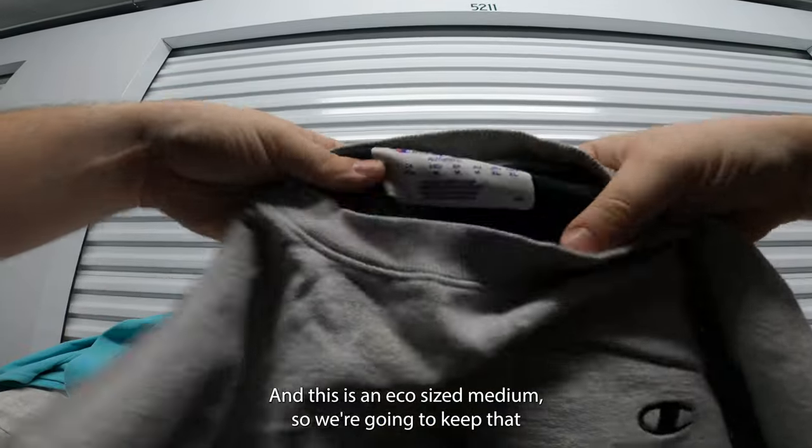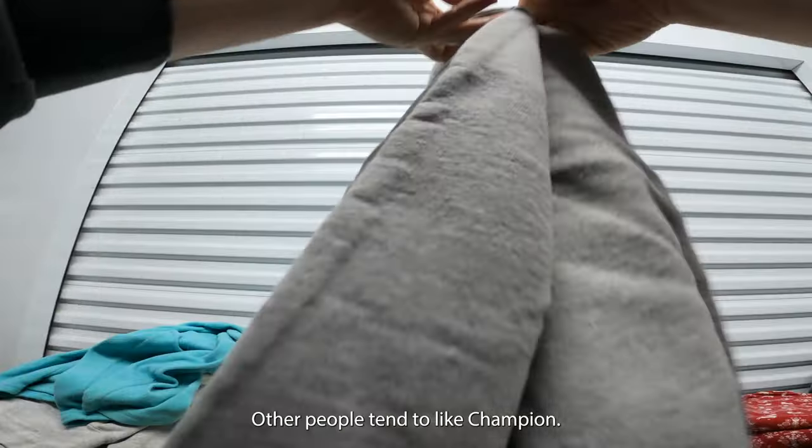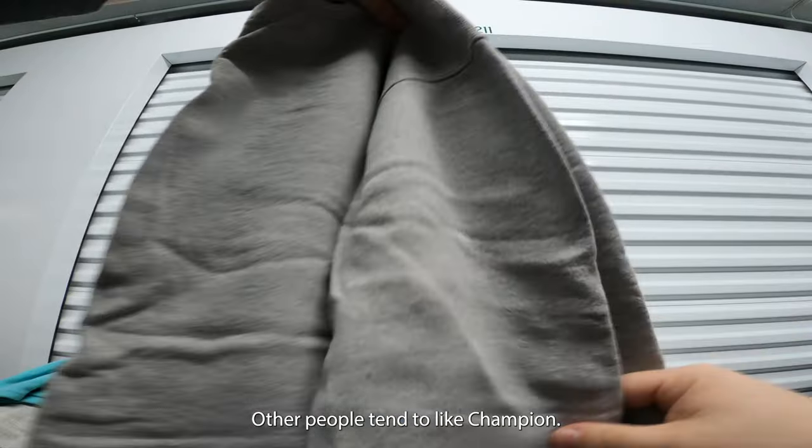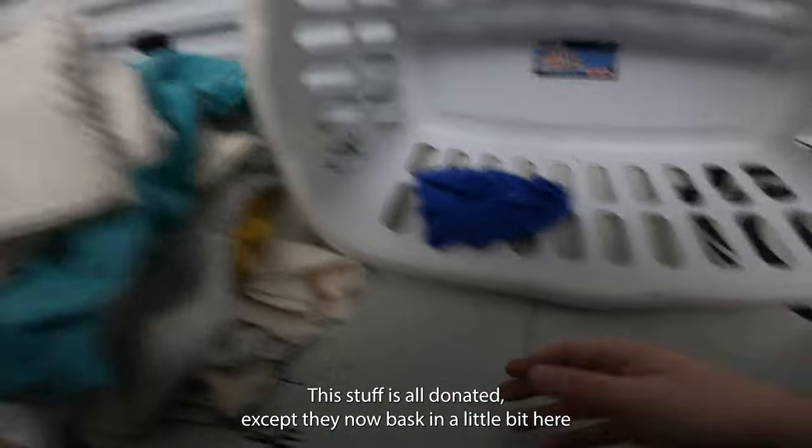And this is an eco size medium. So we're gonna keep that because I love Champion. Other people tend to like Champion. And I don't know, I just think they're pretty great. I love Champion. This stuff is all donatable.